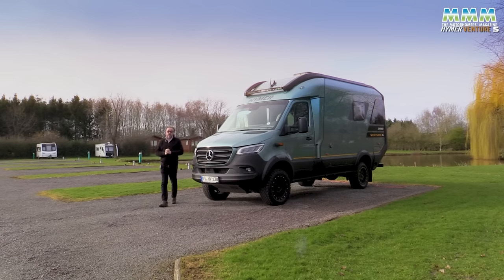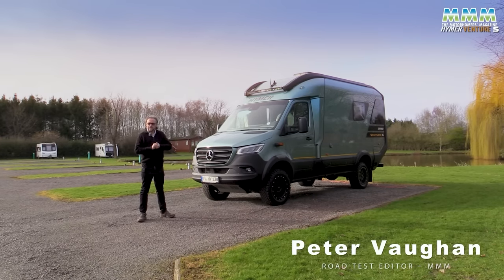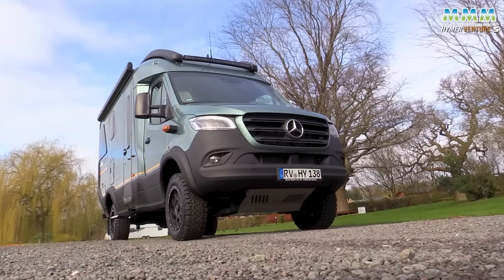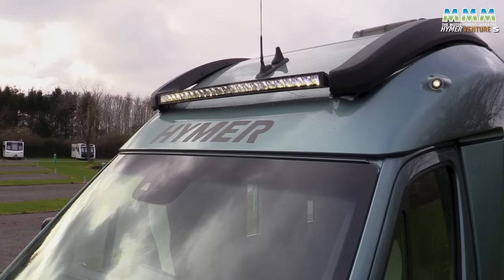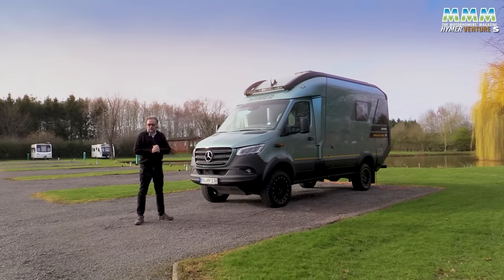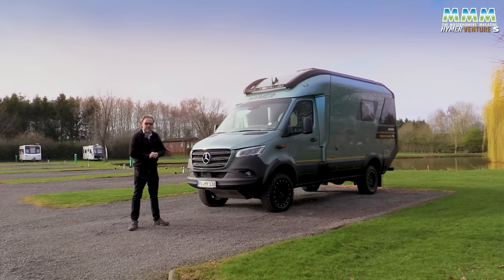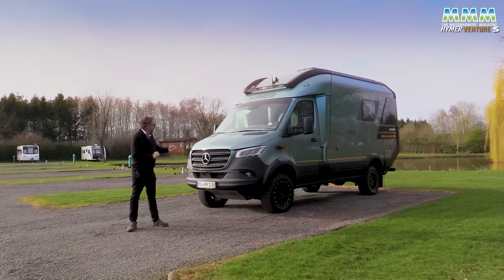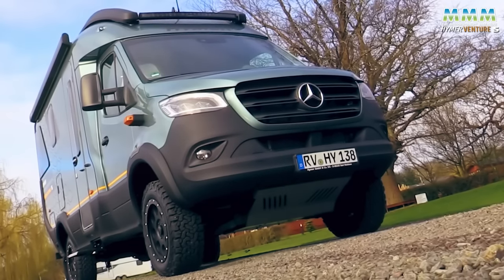Hello, I'm Peter Vaughan, and today I'm at Beaconsfield Holiday Park near Shrewsbury with this, the amazing, the incredible, the one-of-a-kind Hymer Venture S. Now, in nearly 40 years of motorhome testing, I can't think of a motorhome I've looked forward to testing nearly as much as this. It is the concept turned production vehicle.